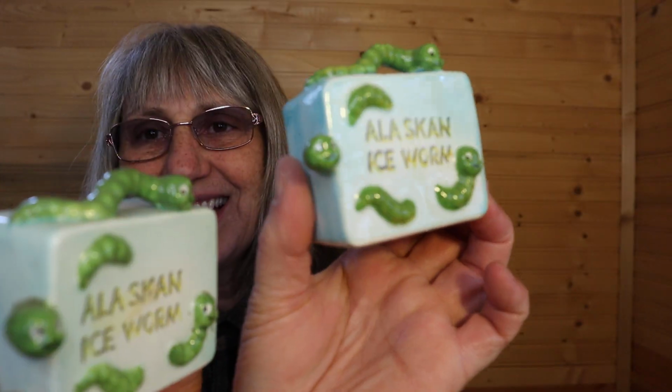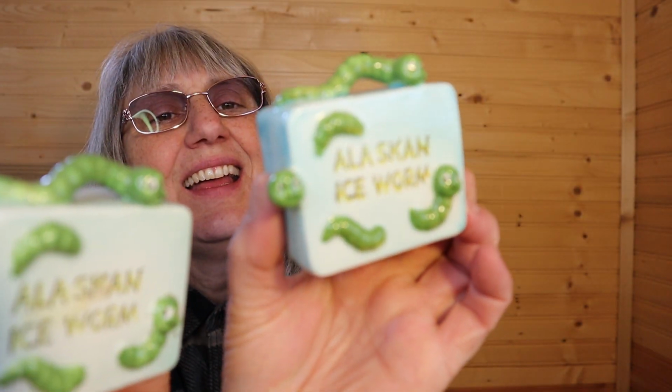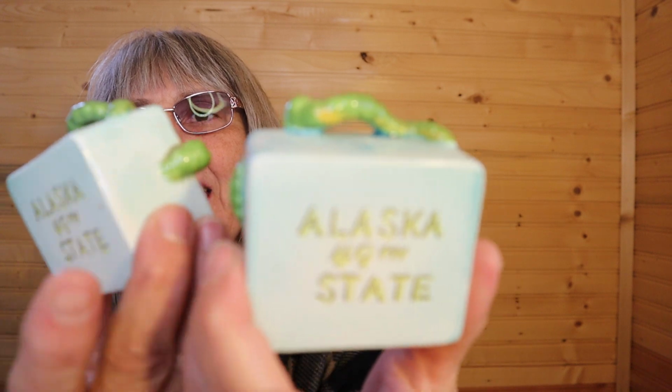Aren't those great? Look at the little faces on the side. Alaska, 49th state on the back. Iceworm. Those are sweet. Just putting the pepper aside.